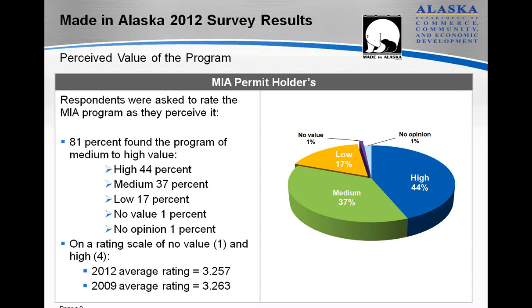And we took a look at the value back in 2009. The same question was asked, and you can see that the folks back in 2009 rated the program on a scale of 1 to 4 at about 3.26. In 2012, it's 3.25, and that's some pretty good, solid ratings for a period of 4 years. So we've got to be doing something right.